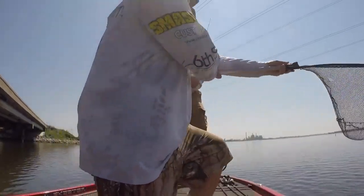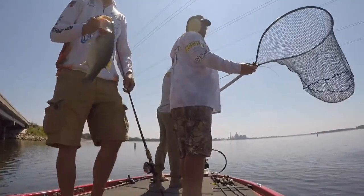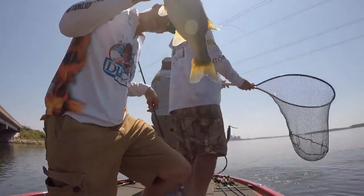I'm on net duty. You go to the camera. That's a little bit better. I don't have a worm on. You throw him back out there. That's a little tiny guy here.